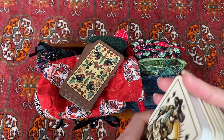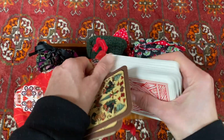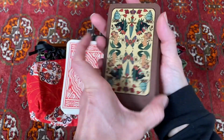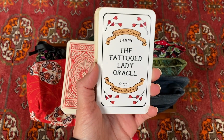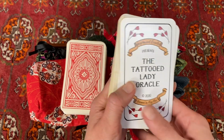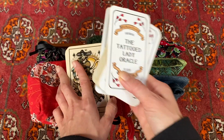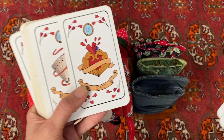I was gonna try not to say that again, but I did it. I said it again. Well, maybe I'll leave this out just to show why this other deck is in here. This is from the Witchwood Oracle. It's the Tattooed Lady Oracle. So for obvious reasons, I decided to get this as a little pairing.